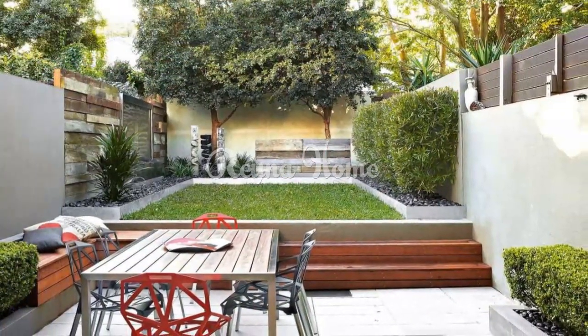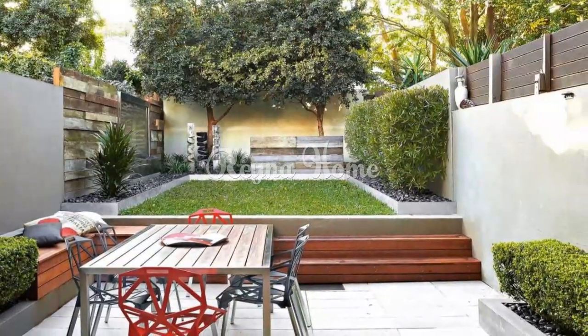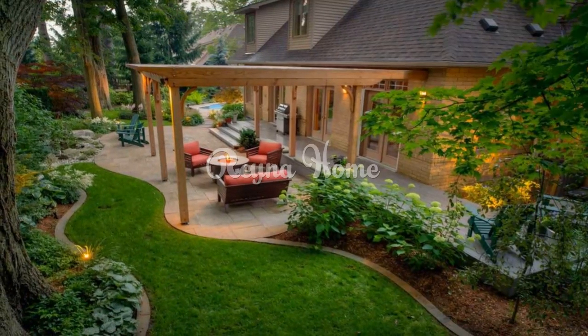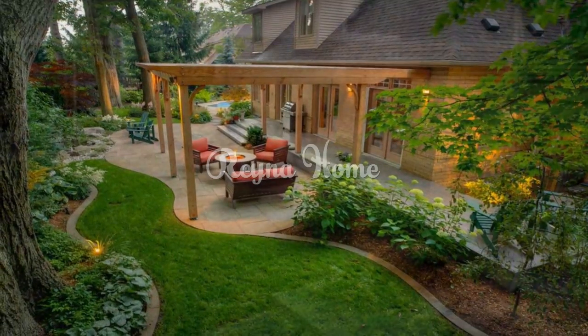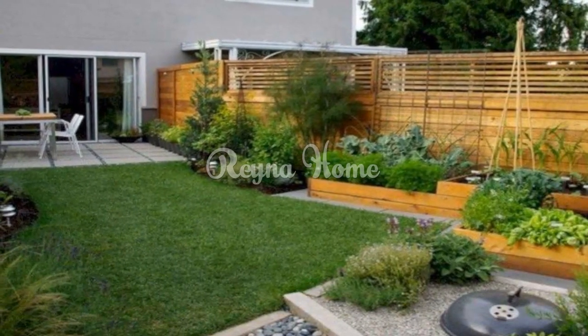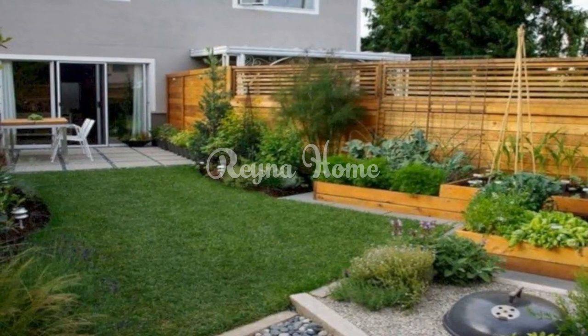Create zones. Another way to break up the long, narrow space is to create zones. This can be done by using different types of plants, materials, or features. For example, you could create a seating area at one end of the garden, a vegetable garden in the middle, and a flower garden at the other end.